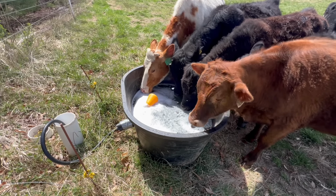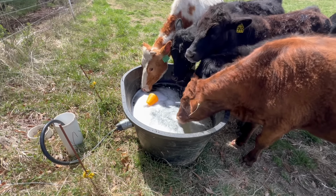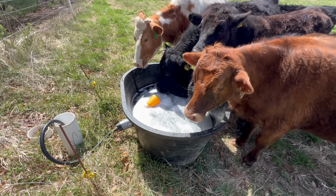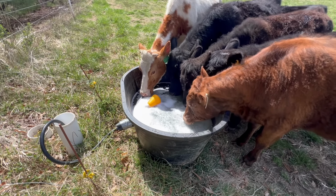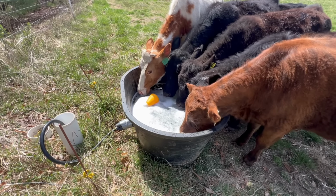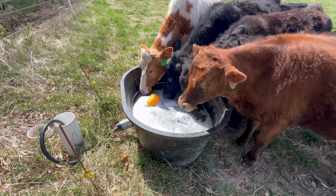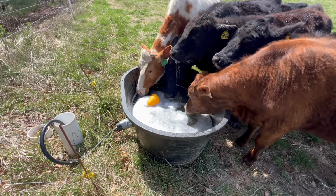Now, yeah, we didn't get the drinker full. According to Joel, you really can't overdose them on it. So even if it is a little more concentrated right now than we would want, that's fine. We will do it a couple of days in a row, just to make sure we get good coverage and everybody has plenty of opportunity to get a good dose of it. But yeah, they got kind of the milk mouth, like they've been lathering up to shave or something.